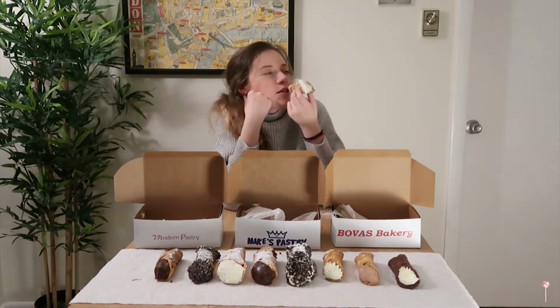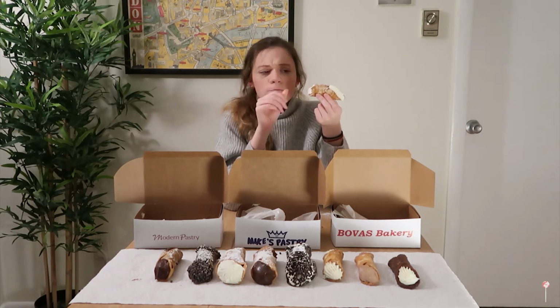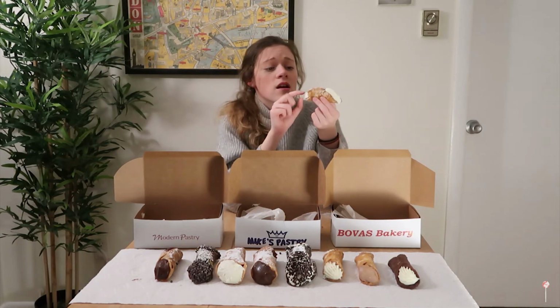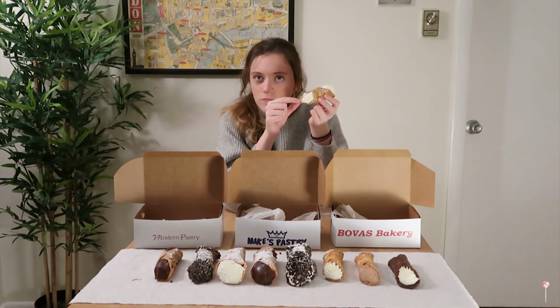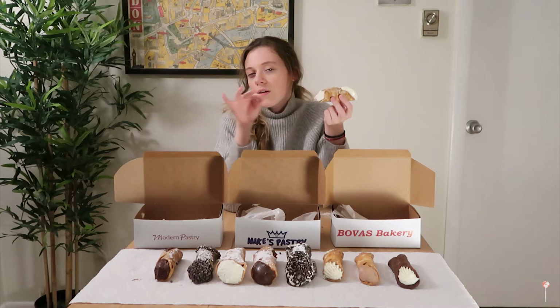Okay, well, it's obviously super good. I need another bite. I love the filling. The filling is very sweet, and the texture is super soft and smooth, and I like it a lot. But I find that the shell itself is relatively thin, which maybe for some people is something that's good. I wish that there was a little bit more shell to cream ratio.